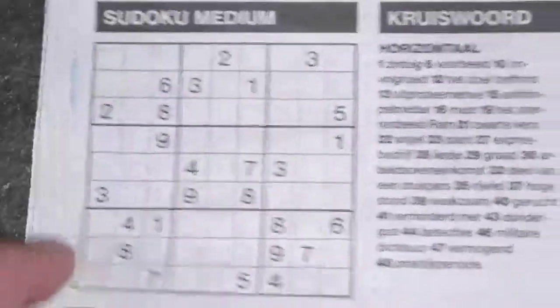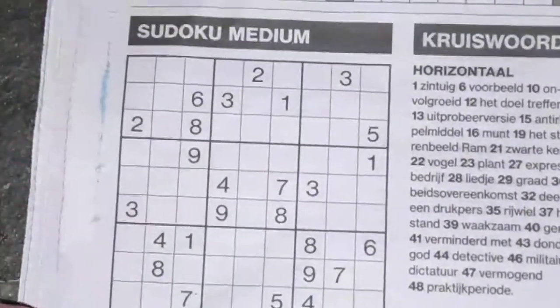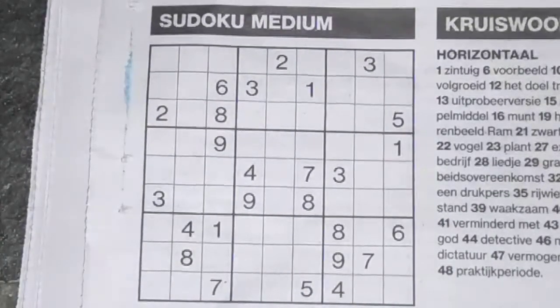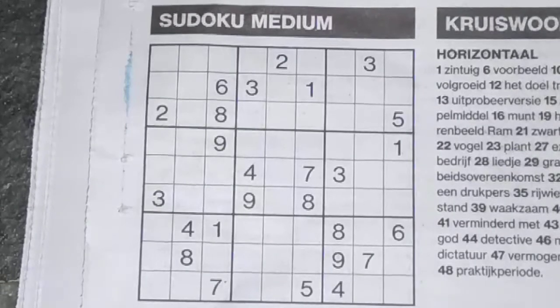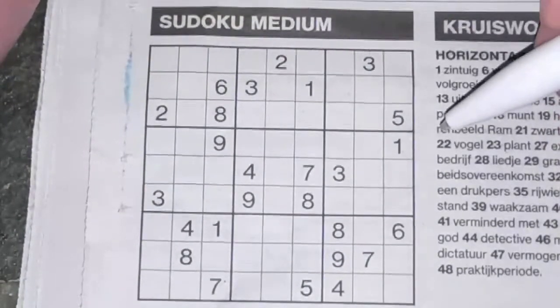This newspaper of Monday, April the 20th, 2020, has only one regular Sudoku, a medium Sudoku, but also in this paper, in the additional section, there are 5 or 6 extra bonus Sudokus, but I will solve those later. Priority first, the medium Sudoku. So let's get started.